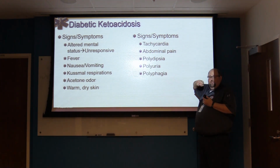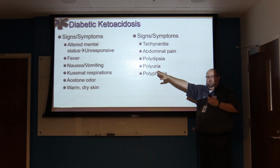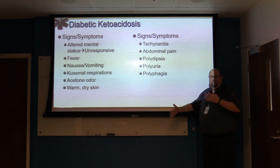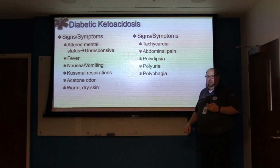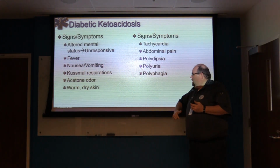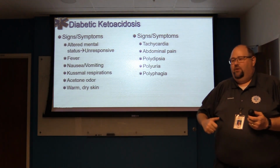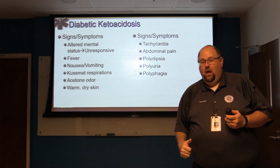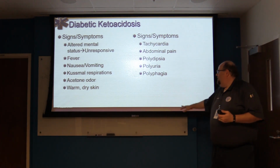I can think of several patients specifically I took care of that presented simply with abdominal pain and nausea, vomiting because of an infectious process that was going on, that stress release, everything's going on. And then we have the 3 Ps, the classics: polydipsia, polyuria, and polyphagia. Polydipsia, they are drinking and they can't get enough. They're drinking everything that they can get their hands on. The polyuria, they are peeing everything out. The polyphagia, they have increased hunger.